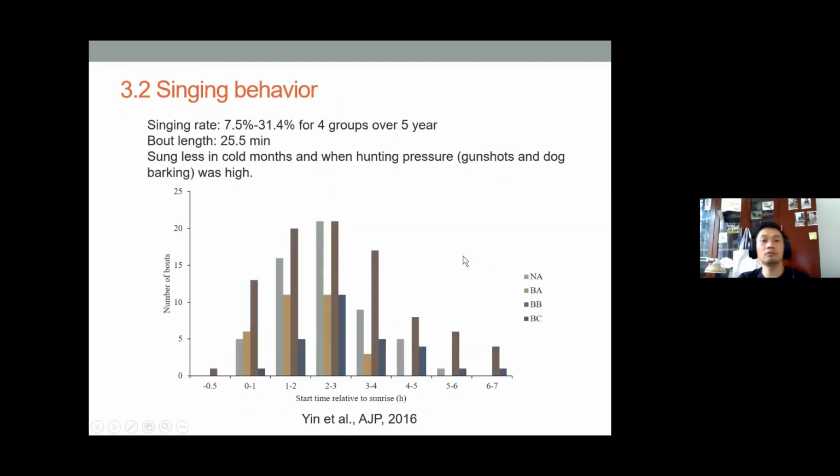So we also monitor the singing behavior of four groups over 5 years. And we found this gibbon calls much less than other gibbon populations. On average, they just call once every 3 days or even 10 days. But they call longer than other gibbon species. On average, they call 25 minutes per bout. And they sang less in cold months and when they had gunshots or dog barking.